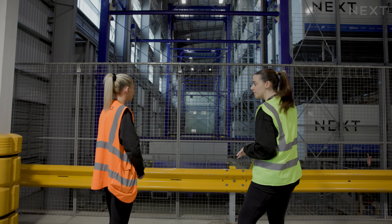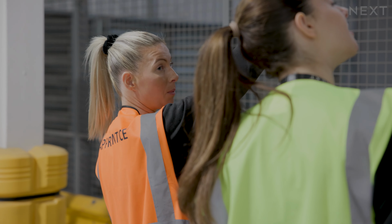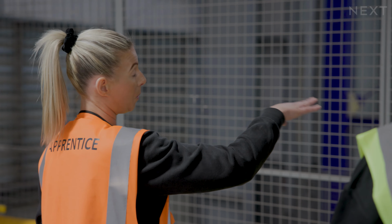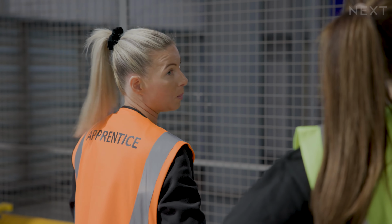I mean, I can't actually get over how massive this is. How many trailers are we storing in here at the moment? Absolutely huge. So we store them actually at the top empty once they've been tipped at the bottom. It's loaded over 2 floors. The bottom one's where we tip the items. We load on the first and the second, and then obviously the top one is where we store them.